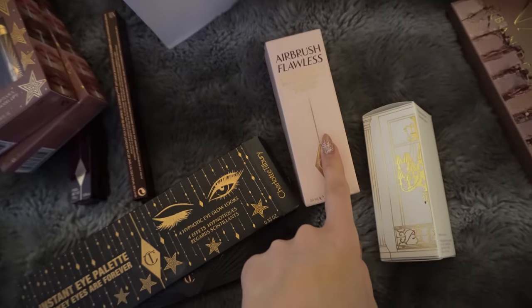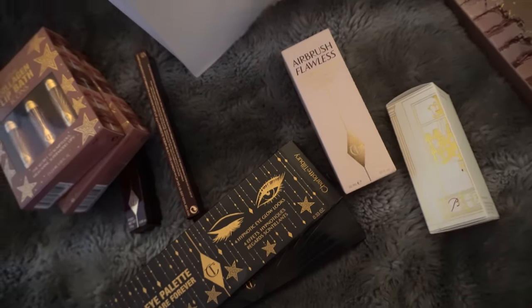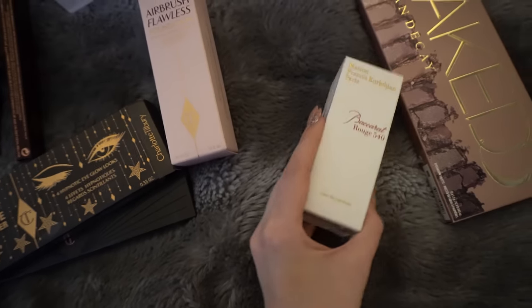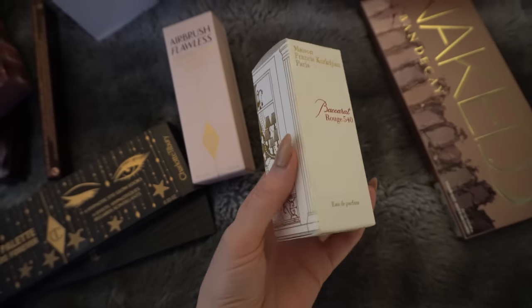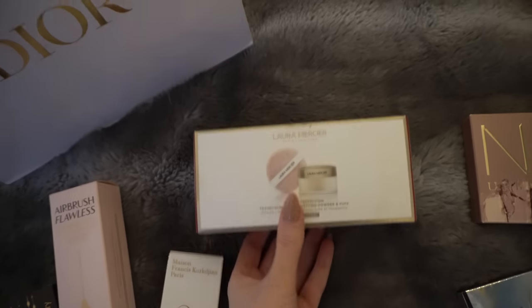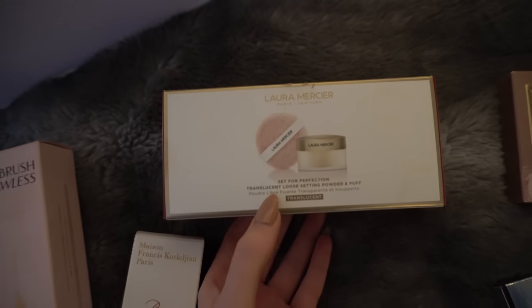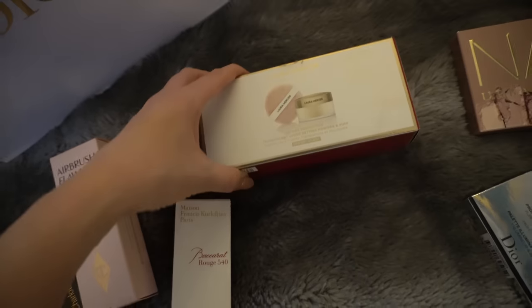I then am also going to try their Airbrush Flawless Foundation, because I usually use a Giorgio Armani one and I want to try something different. And then I got literally my favourite fragrance ever, Baccarat Rouge 540. I got the 30ml one. That one's quite hard to find, so I'm quite pleased with that. And then I did get another box of the Laura Mercier loose powder stuff. It comes with a puff now. I don't really need the puff, but that's the combo that it comes in, a little Christmas box.